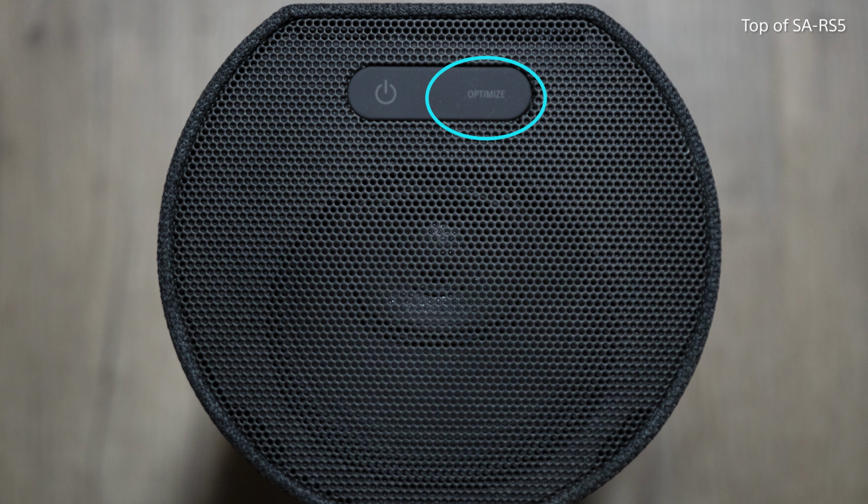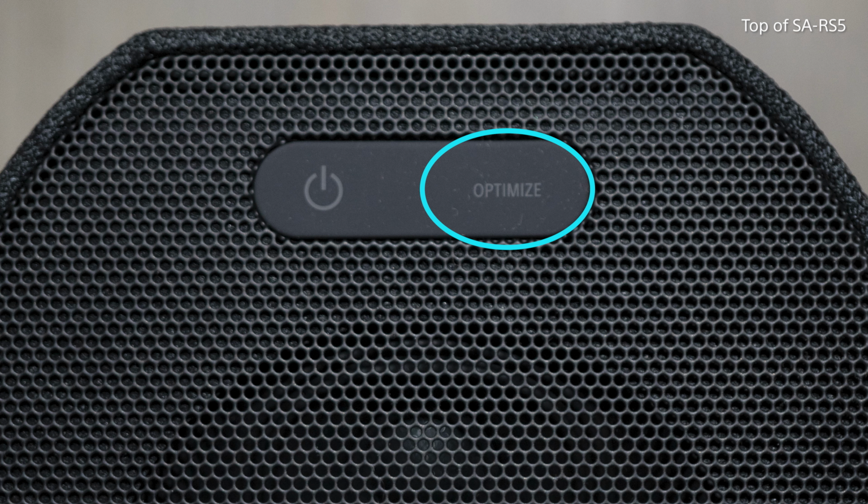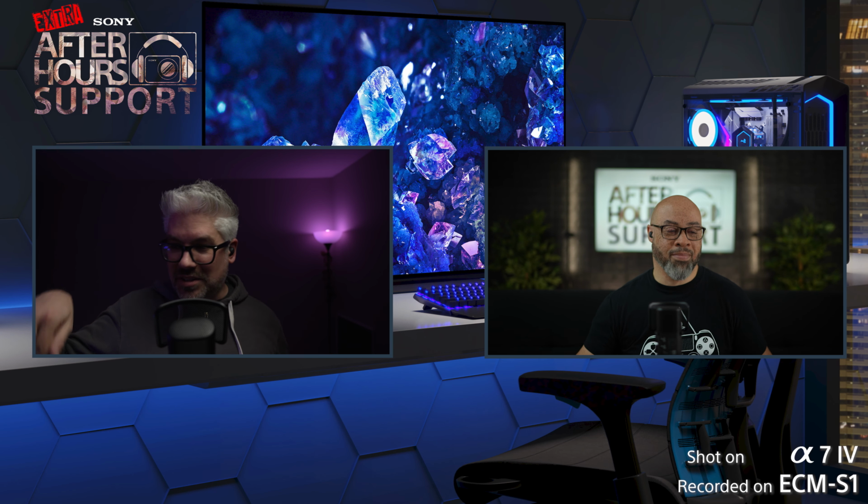I forget what the button is actually called. It's a calibration button that basically will do that 360 spatial sound mapping. So if you don't put them in the same place every time, or you can't, you can just press that. 30 seconds later, you're locked in, you're loaded, you're acoustically beautifully set. Now if that makes sense. So just wanted to kind of call that out.